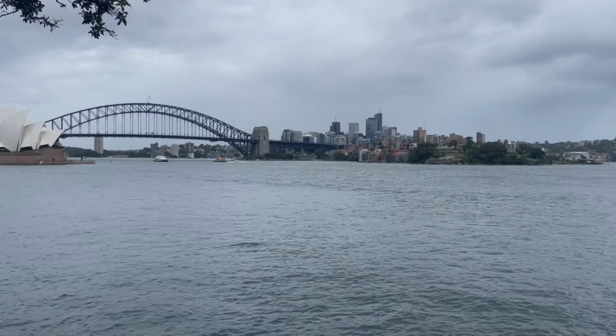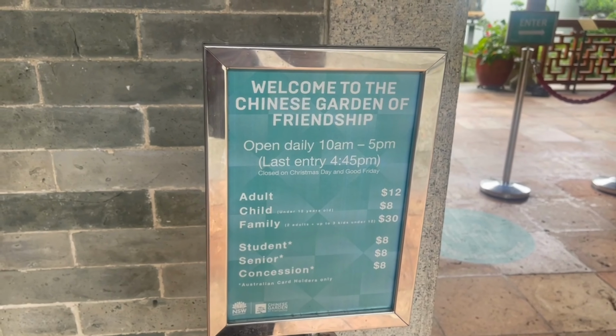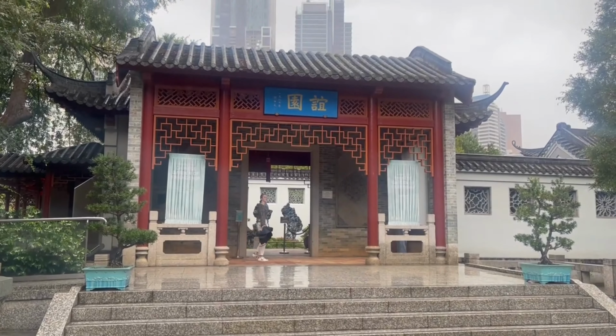Another great place to check out is the Chinese Garden of Friendship. It was raining that day, but we had so much fun.